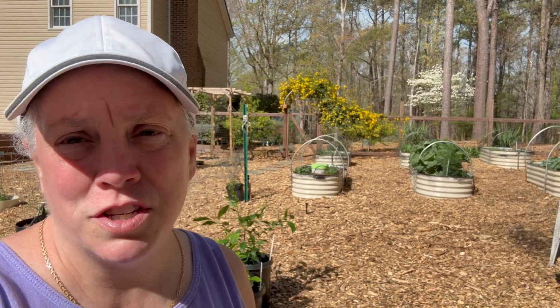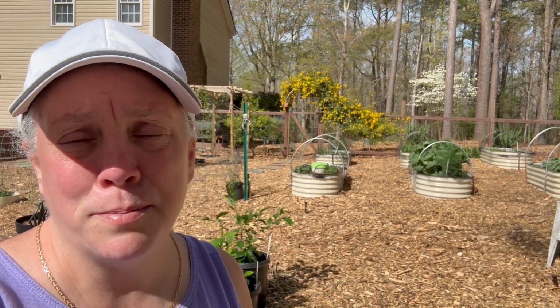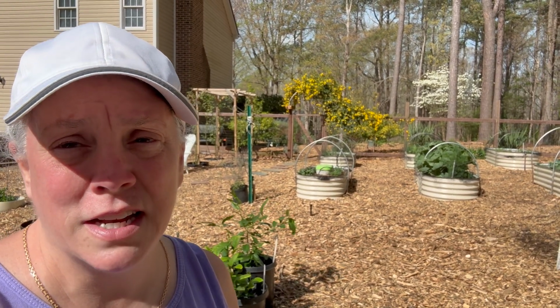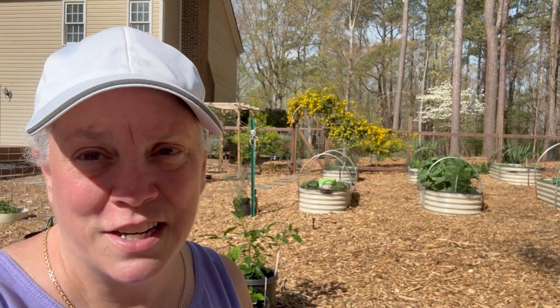It is the end of March. It's a beautiful day here and it is kind of windy out, but temperatures are really starting to warm up. So I need to get into my raised beds and harvest some of this broccoli. So let's get into it.